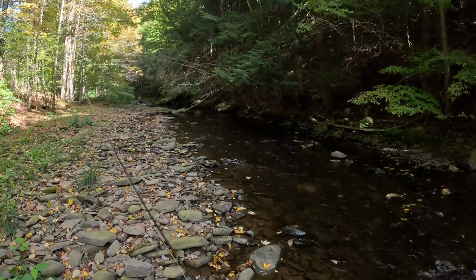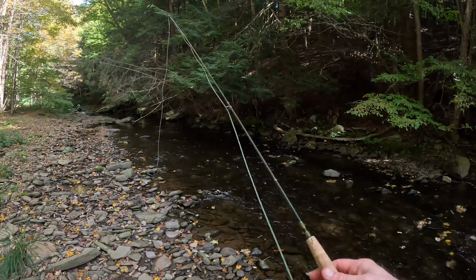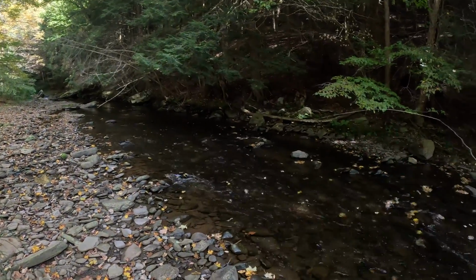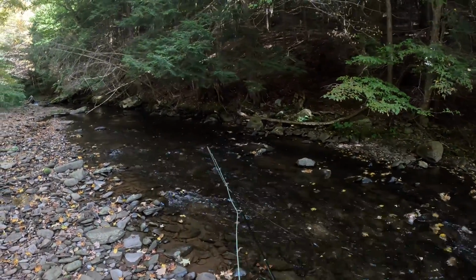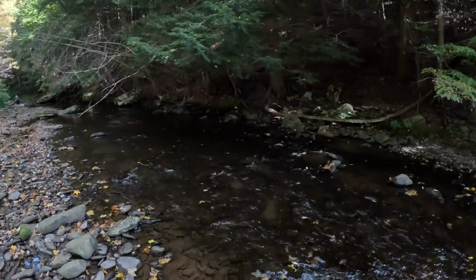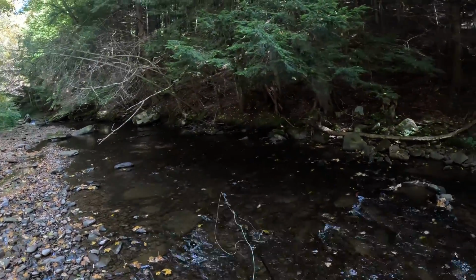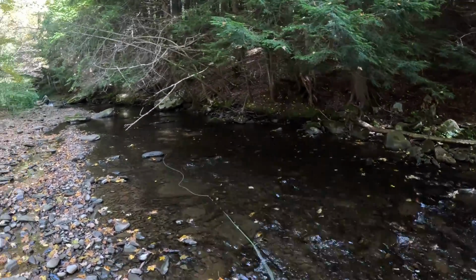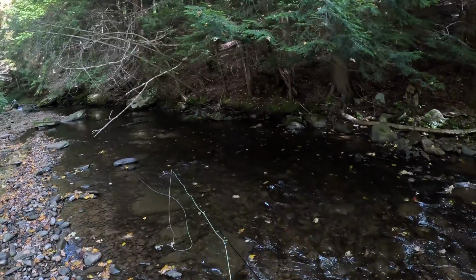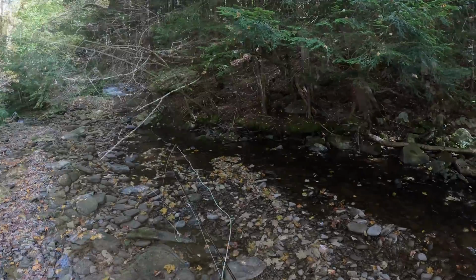So I'm a little bit farther upstream. Hopefully there'll be some more fish as I go farther up. The leaves are becoming an issue, as you can see, but they're not too bad. The trees are just starting to drop their leaves, but the wind did pick up quite a bit. So, and I can already tell casting this little 6.5 foot is so much easier for me.